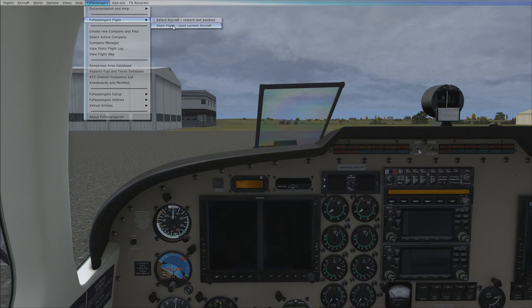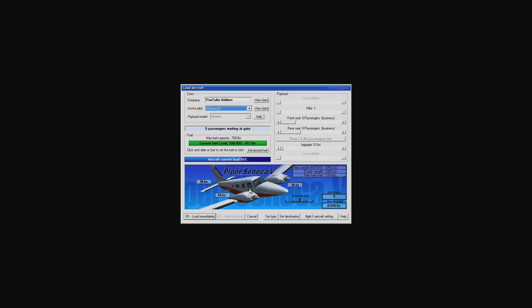All right, FS Passengers, do a flight. The PC-12 holds 9 people, which is nice. This holds 5, so it's not quite double. To me, that's pretty good. This is only 200-some miles, I believe, so we need about 25%. Let's take it down to 43%. Be a little risky. Take a lot of luggage, as much as we can get.